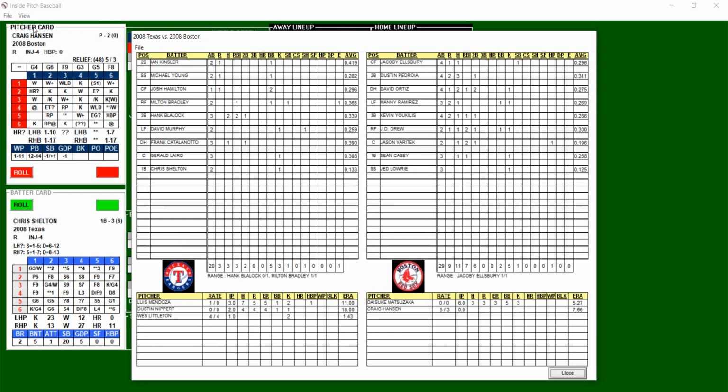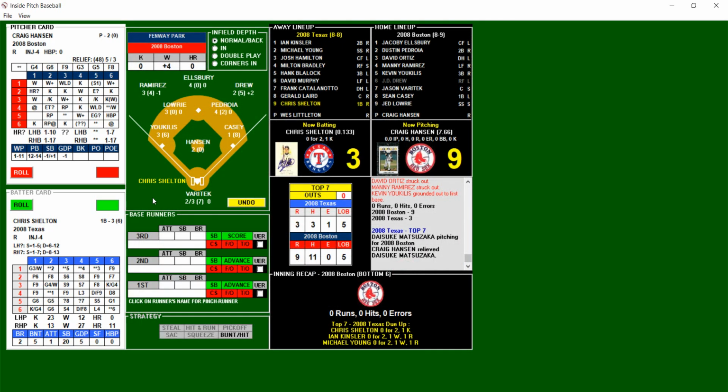Taking a look at the stats here for Daisuke Matsuzaka, he went 6 innings, allowed 3 hits, 3 runs, 3 earned runs, 5 walks, 3 strikeouts, an ERA of a 5.27. Top of the 7th, it's going to be Sheldon, Kinsler, and Young, 9-1-2 due up for the Rangers. Chris Sheldon, 0 for 2 today with a strikeout, and here is the pitch.